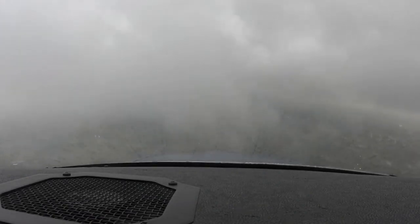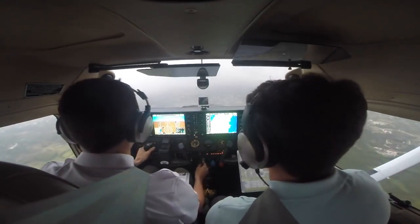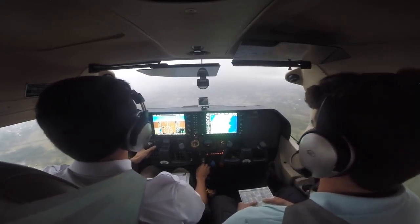Clear to land 24, 124 Bravo Sierra. Go ahead. Belts, harness. Check. All right, tools to both. Flaps as required. Flaps as required. Anything else? Pre-landing checklist complete. You're on navs. Pre-landing is complete.